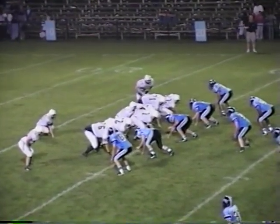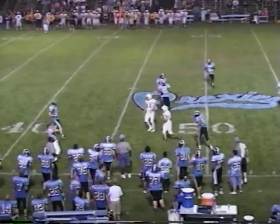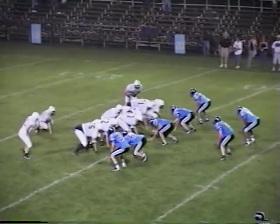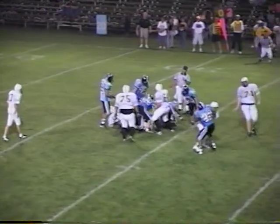1st and 10, Southside at their own 30-yard line after the kickoff return, and the clock is turning. Butler with a play fake, rolls to his right, dumps the ball off, underthrown and almost picked off by Travis Thomas. 2nd down and 10, clock turning, now 45 seconds remaining in the ball game. Butler hands the ball off.